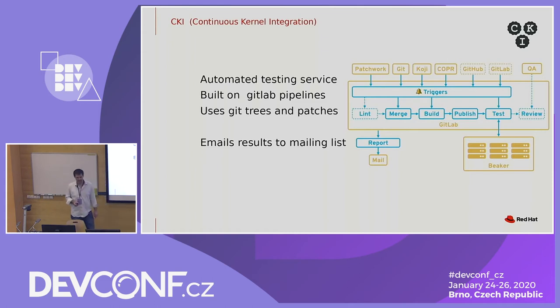It runs in GitLab using pipelines, and it's a service, and we just put all the pieces together, and it runs the automated test, it parses the results, and it emails the results back to the mailing list or the developer who's interested in these results. It's a lot more complicated than what I'm talking about here. And there's a nice little diagram. They gave a CKI talk yesterday. It's probably recorded. You can look it up by Jakob and Naki. But it does a lot of stuff.